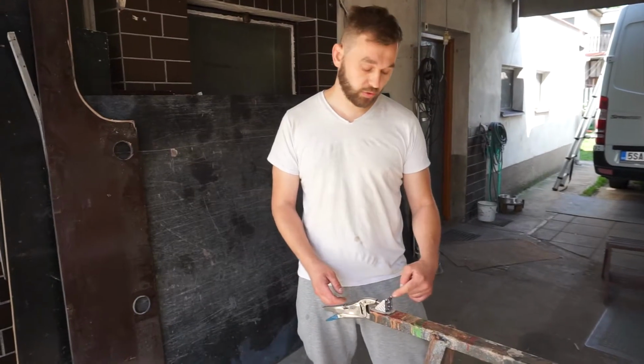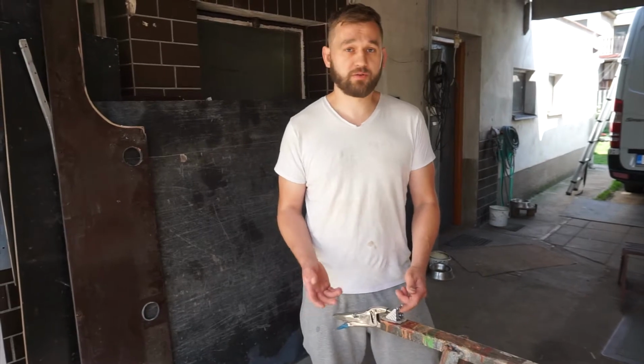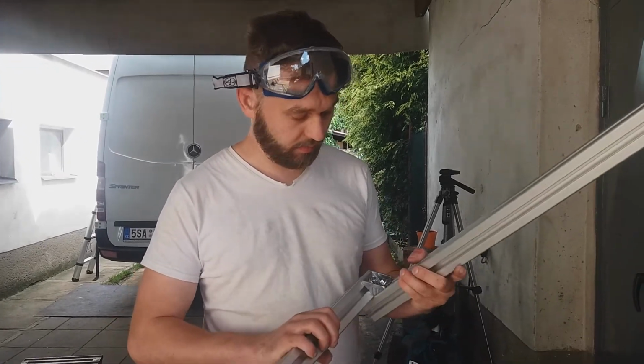So we decided to cut off these pieces with an angle grinder, and we hope it's going to work so we don't have to buy new ones. We cut the pieces and it looks really sturdy, and we think it's going to fit.